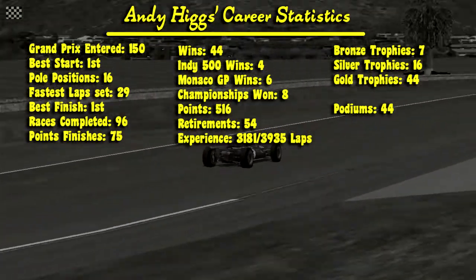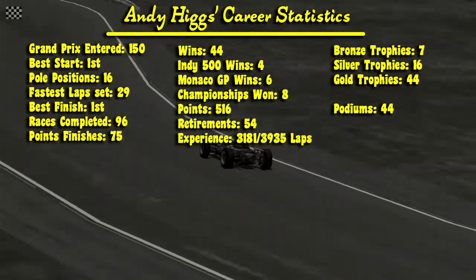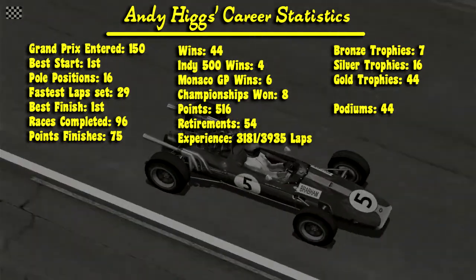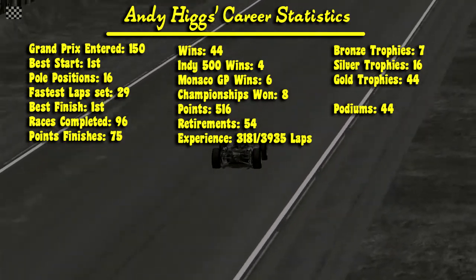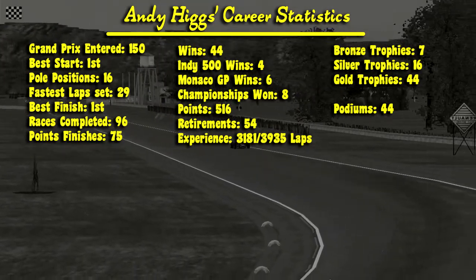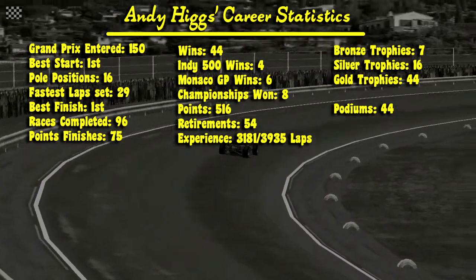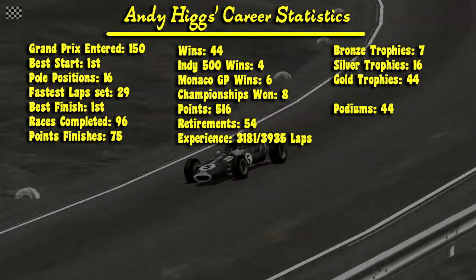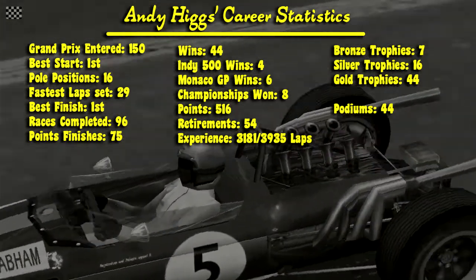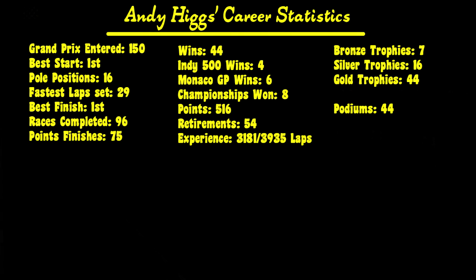This was Andy's 150th Grand Prix. His best start is from first, has 16 pole positions, has set 29 fastest laps. His best finish is first, has completed 96 races, 75 of them in the points, has won 44 Grand Prix, 4 at the Indianapolis 500, 6 in Monaco, has 8 championships under his belt, has scored a total of 516 points, has retired 54 times, has experienced 3,181 out of 3,935 laps, has 7 bronze trophies, 16 silver trophies, 44 gold trophies, and as an extension 44 podiums.